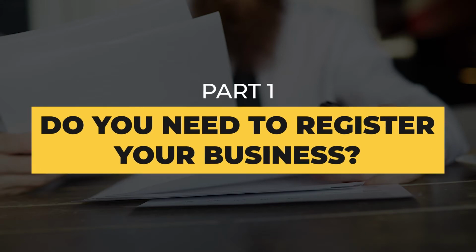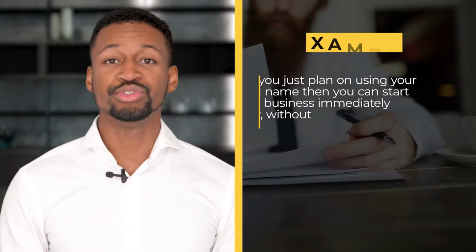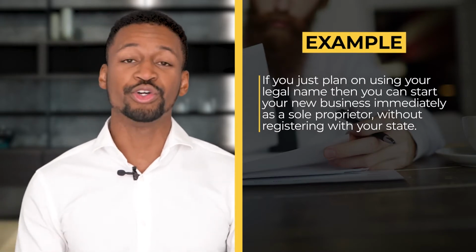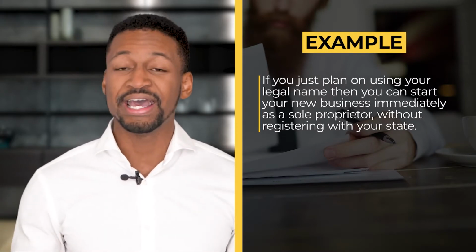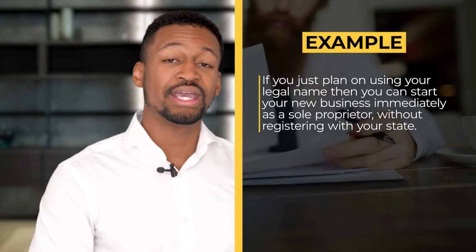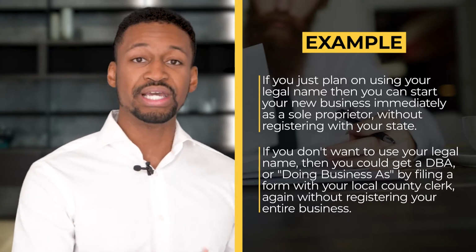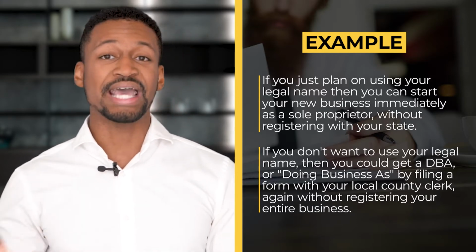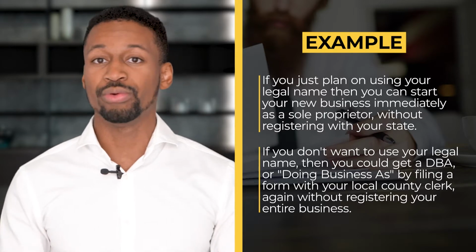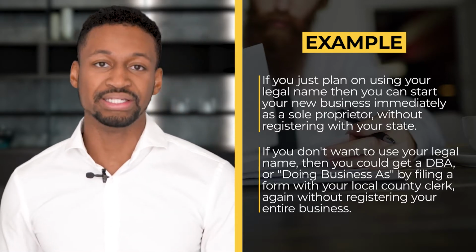Number one, do you even need to register your business? So here's the deal. In some cases, you don't need to register a business. For example, if you plan on using your legal name, then you can start your new business immediately as a sole proprietorship without registering with your state. And if you don't want to use your legal name, then you could also get a DBA, or a doing business as, by filing a form with your local county clerk, again, without registering your entire business.